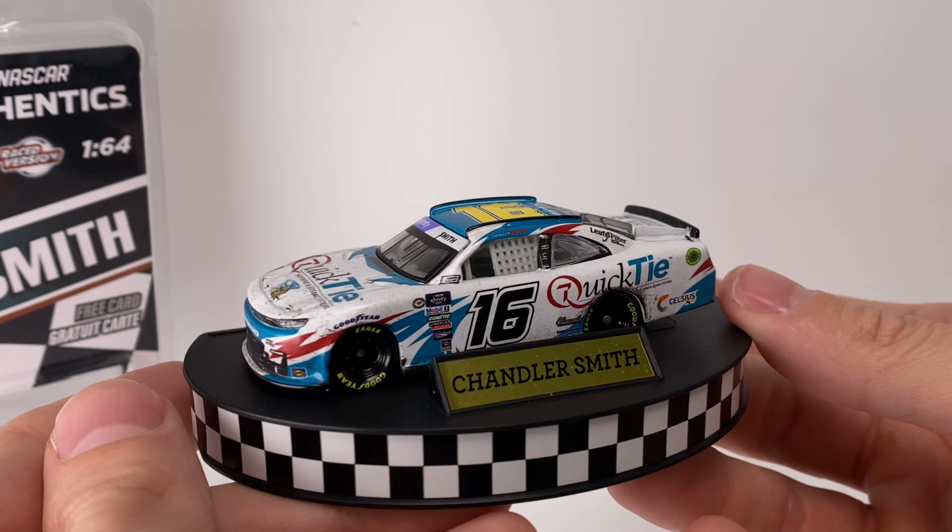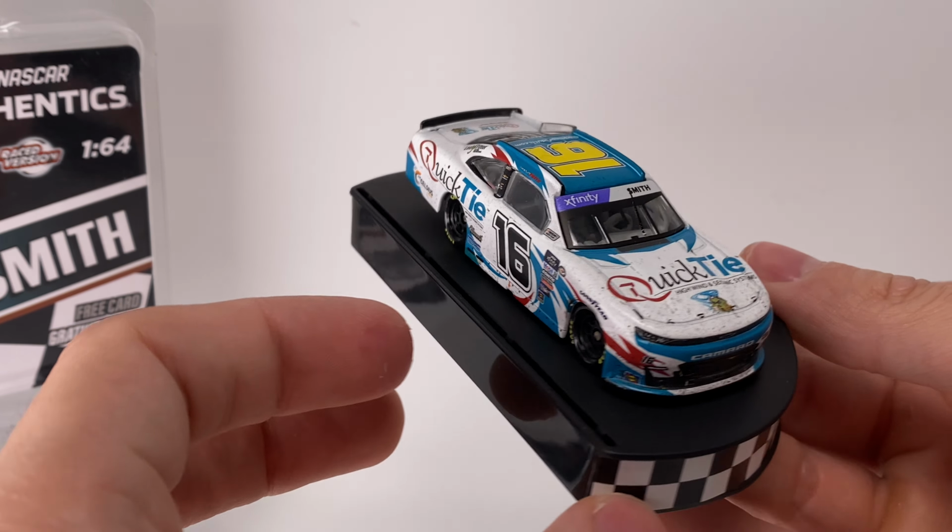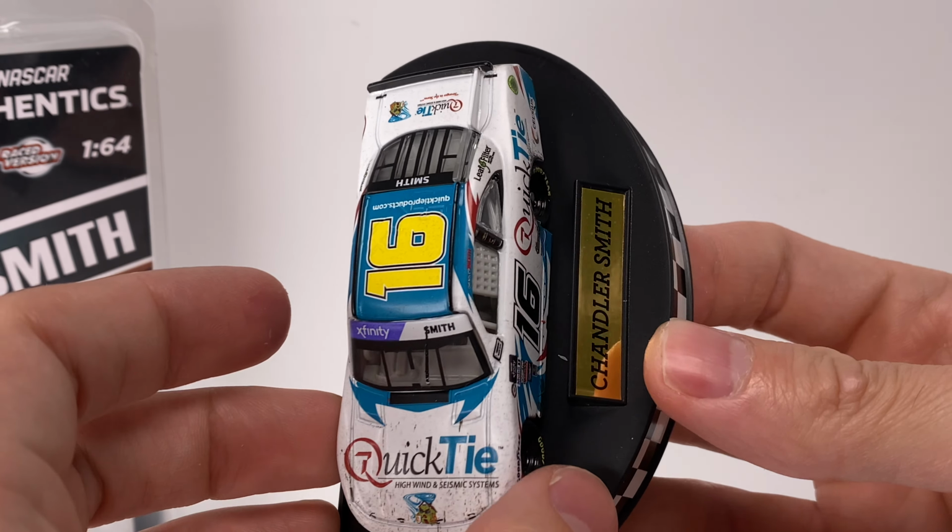So anyways, what an awesome diecast. One of my favorite exclusives to ever get made. I just really wish they would have found a way to get the clean version of this car made as well.